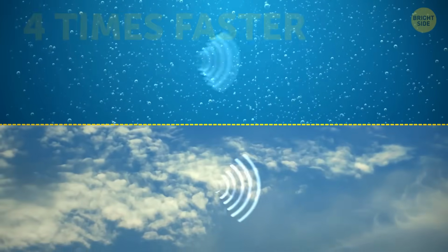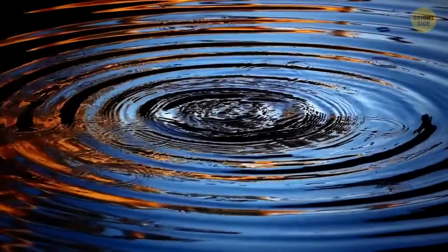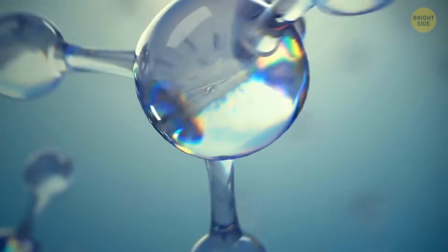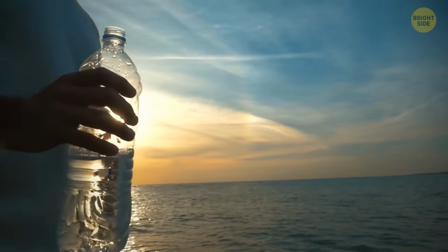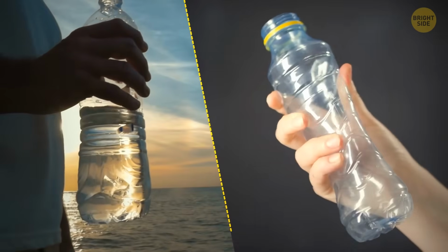Sound will travel 4 times faster in water than in air. It's a wave, and that's why it moves faster in a denser substance. Particles that are close to each other, as in denser substances, will bump into each other more easily. Water is denser. There are 800 times more particles in a bottle of water than in the same sized bottle filled with air.